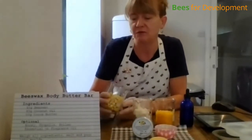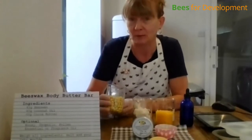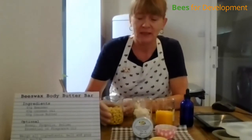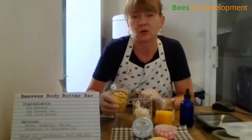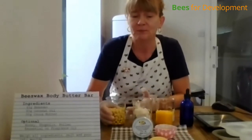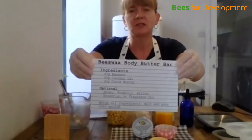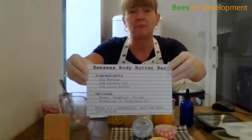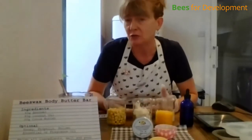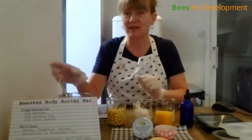And the final ingredient I have is some cocoa butter. This cocoa butter is unrefined, so it smells very much like a chocolate bar. Again, you could use refined cocoa butter, and that's fine too. I have little chips of cocoa butter. It's just easier for a demonstration like this, but you can use whatever you have available to you. So the recipe is quite simple. I have it on the card here, and you can see it is only three ingredients in the main base of the recipe. And then to that, you could add some fragrance oil or some essential oil. Today I'm going to add a little bit of essential oil. So I'll go ahead and show you how to make it right now.